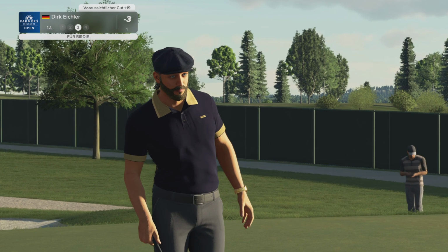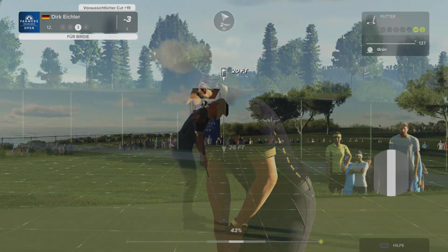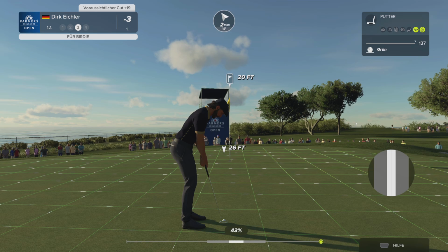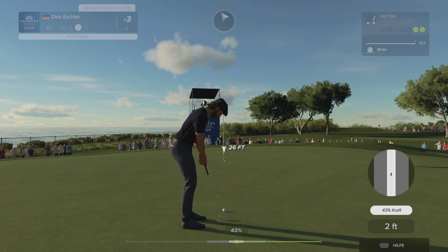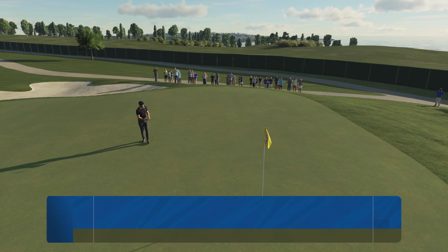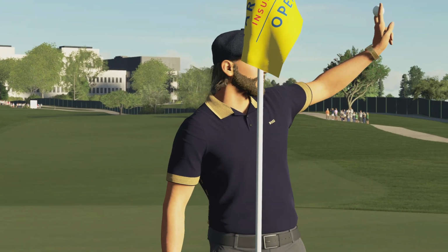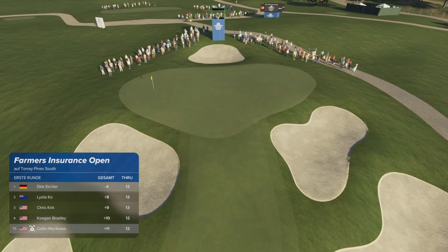A chance to move deeper under the card. This putt's for 4 under. Their short game today has been absolutely sublime, fun to watch. And that's a long-range bomb, and rest assured their rival will be looking over their shoulder. After that fine display, they are holding first spot on the leaderboard, with Lydia Ko trailing in second place.